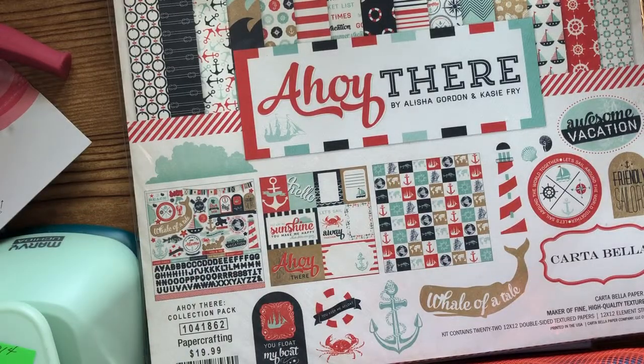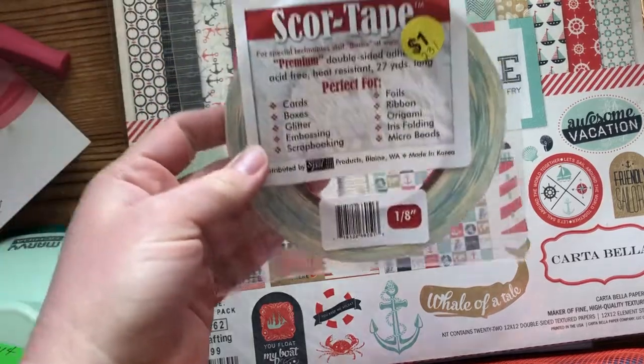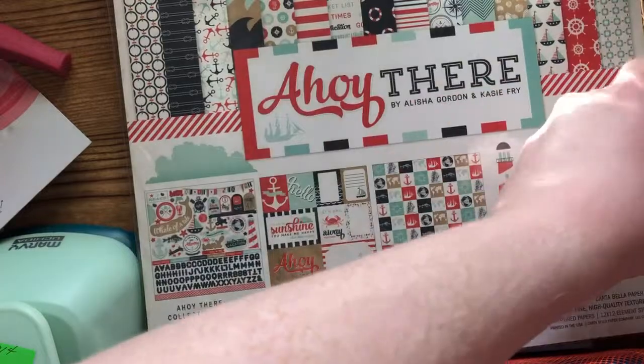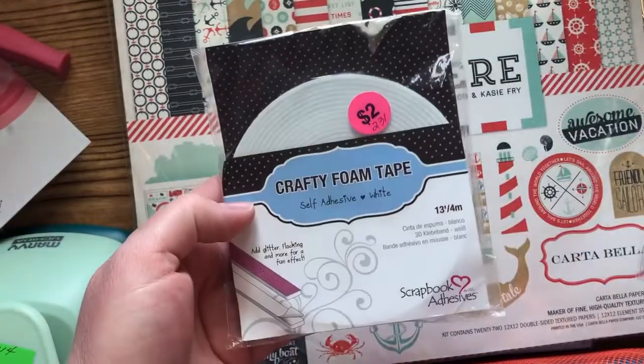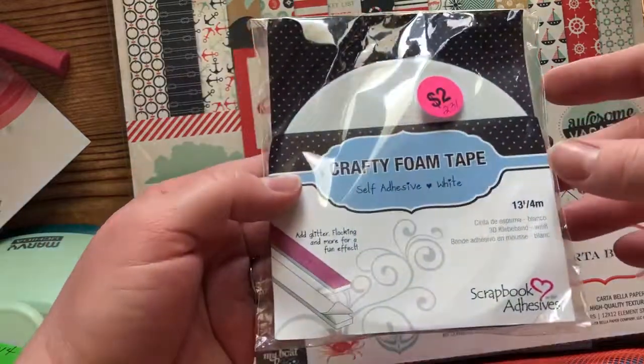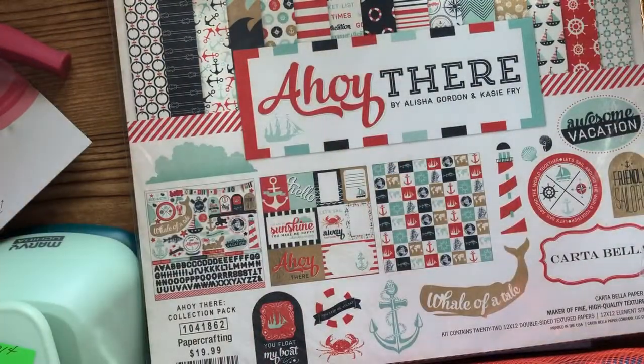I got a couple of other products as well. This pack of score tape, brand new for just $1. It's the 1/8 inch. And then this pack of crafty foam tape. This was $2. But same thing, brand new in the packaging there. Can never have too much of that.